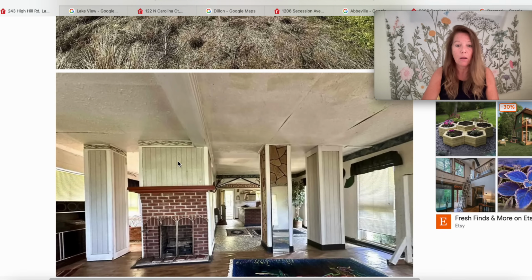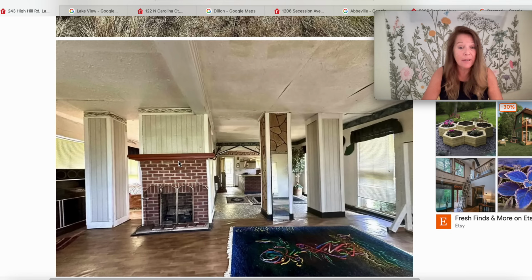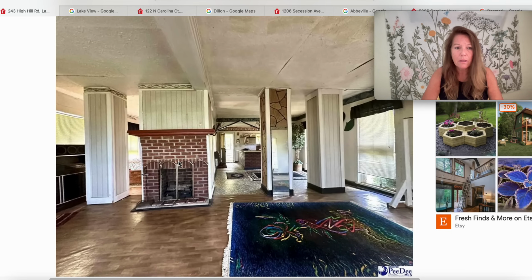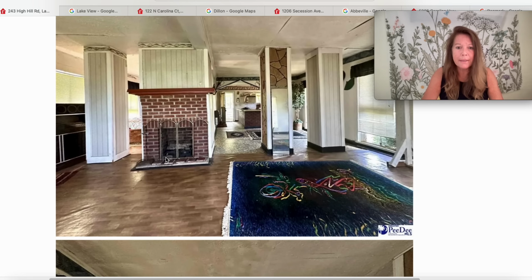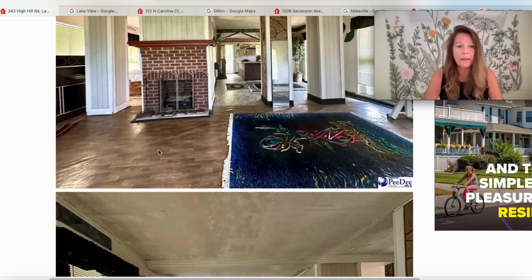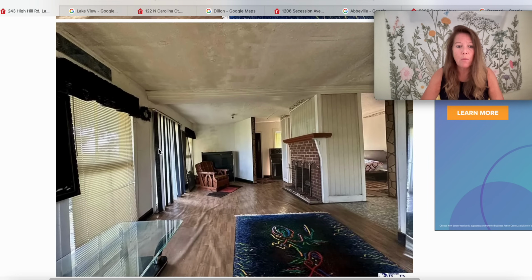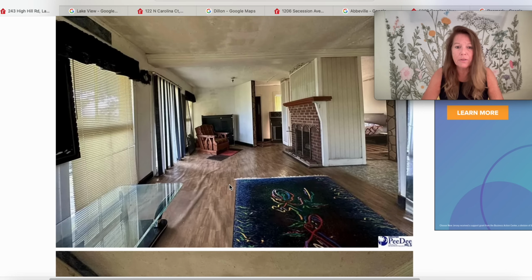Okay, so here's the inside. Wow. Holy moly, this is not at all what I expected. So we have a little fireplace in here. We have a lot of pillars, which is kind of strange. So it looks like there's vinyl flooring. Okay, we have a lot of heavy window treatments. We have blinds, drapes, kind of an angular wall there as well.